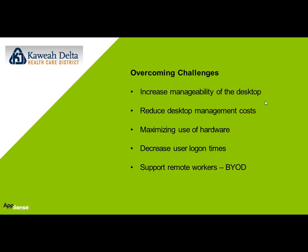So how do we manage the desktops? How do we get the best value out of the desktop? So how do we maximize the use? How do we make the user experience better than it was with physical PCs? So how do we decrease the login times? And also with the pressure of BYOD, as doctors bring in their MacBooks and iPads and Android tablets, how can we support that and provide them a consistent user experience regardless of device?